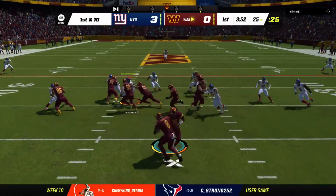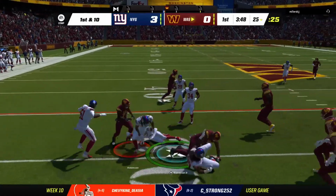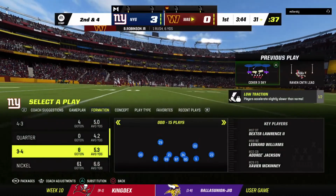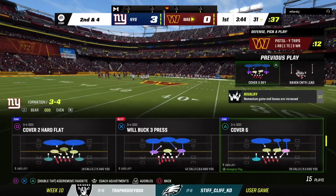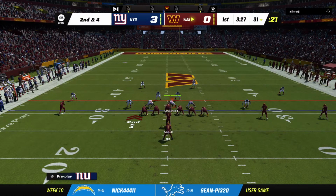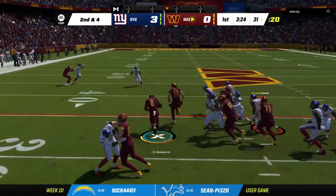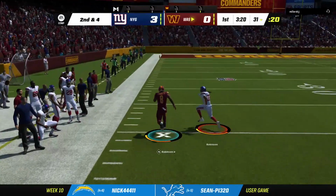Now a first carry here for Robinson. He'll be dropped after a gain of about 6 across the 30 to the 31. Well, this defense for the Giants, they were excellent in that win over the 49ers last week. And that's not the half of it. They forced 7 turnovers in that game, and I know we always talk about turnovers coming in bunches once you force the first one. But 7? That seems almost impossible, but we watched it happen.